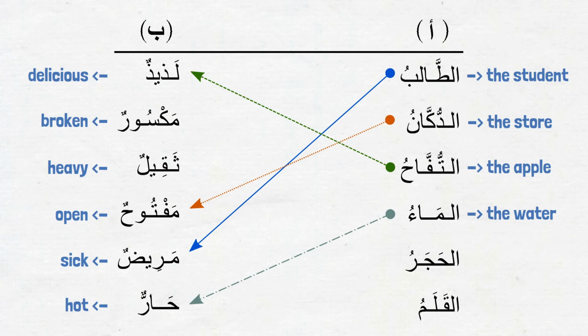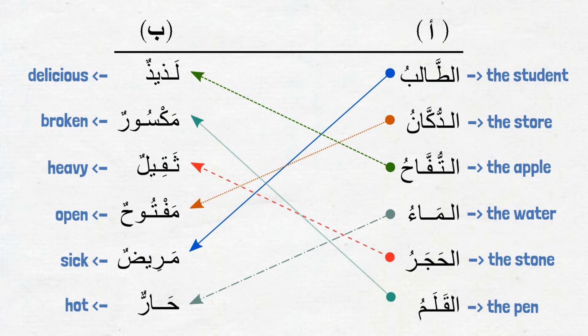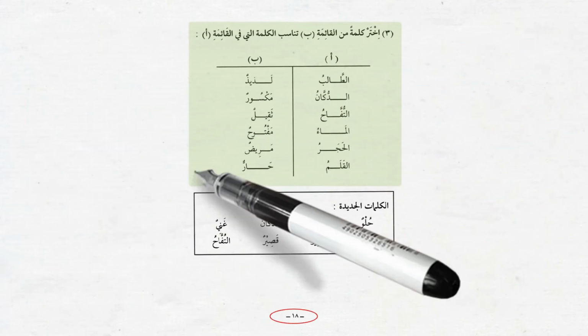The next ism is al-hajaru, the stone. So al-hajaru is our mubtada of the sentence here. Which one of the last 2 words is our khabar? Thaqilun, right? So the sentence will be al-hajaru thaqilun, which means the stone is heavy. The final word, al-qalamu, the pen. And with the last word left in the left column, we've got al-qalamu maksurun, the pen is broken. We're done with this exercise.